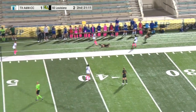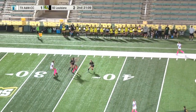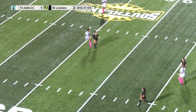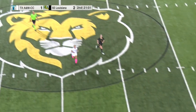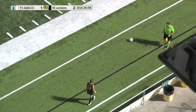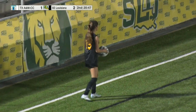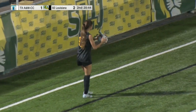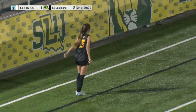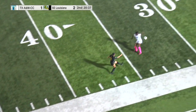Haley Rowe with the throw in. And now Crump will be forced to make the clearance. She kind of reminds me of, and this is really high praise, Virgil van Dijk a little bit at the back. For any Liverpool fan, just seems very calm as you like. And does a great job defending. Doesn't ever seem flustered on the ball, very calm, knows what to do with it. And she's a great asset to have in any team's defense.